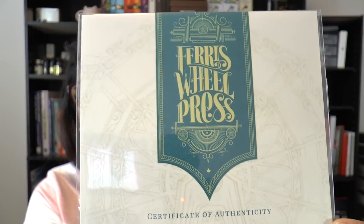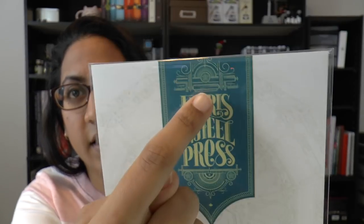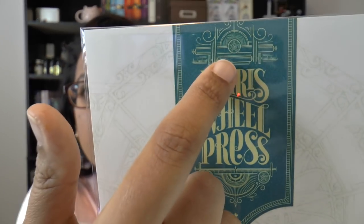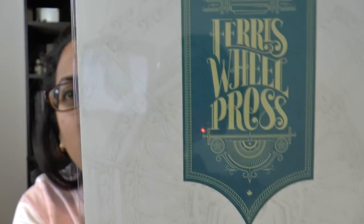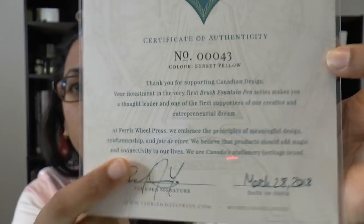Now, the box is quite detailed. Let me show you the certificate of authenticity first, because you can see it has a Ferris wheel-like sketch in the background, and their logo, which is a typewriter design, and then this is the press details, the letterpress details. So I think it's really cute. The certificate of authenticity is signed by the owner, very cool.